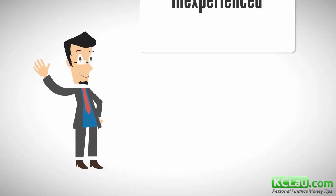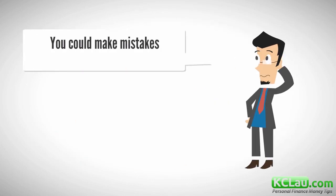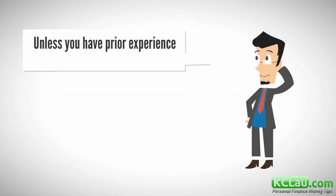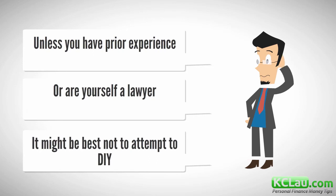Navigating the minefield that is the regulatory landscape in Malaysia is not for the faint-hearted or for the inexperienced. You could make mistakes, spend an inordinate amount of time struggling to understand the documentation and trying to find out what to do next, and even have your document rejected by SSM owing to a technical error or a non-compliance. So unless you have prior experience doing this for previous companies, or are yourself a lawyer or company secretary, it might be best not to attempt to DIY.